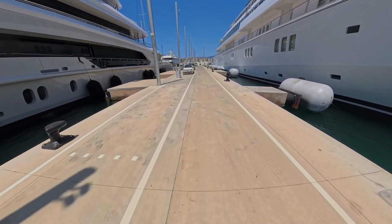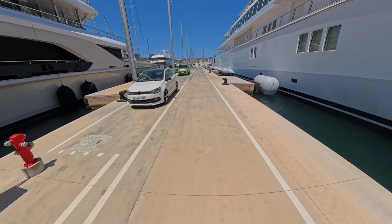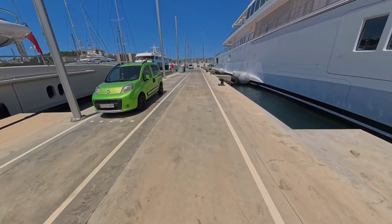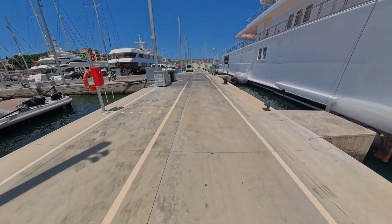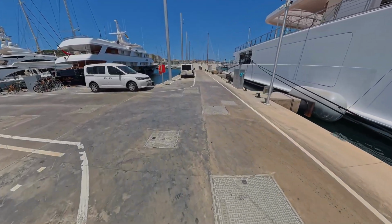Where we're docked now, the surroundings are humbling. We're next to some of the biggest mega yachts in the world. From this angle, we look small, but that doesn't matter. What matters is the heart and work behind the scenes. This crew has that in spades.